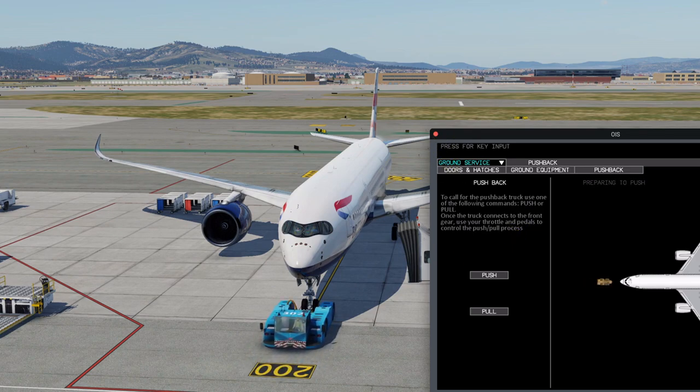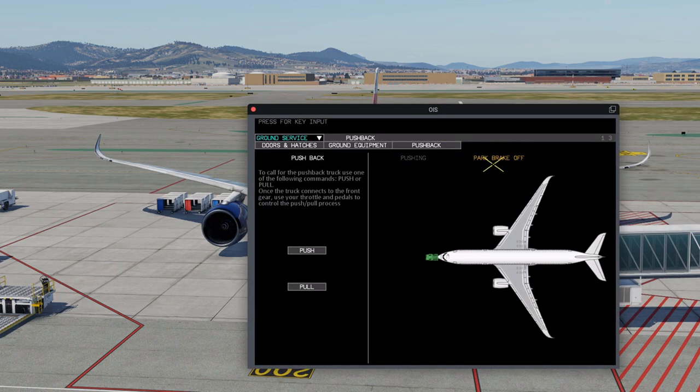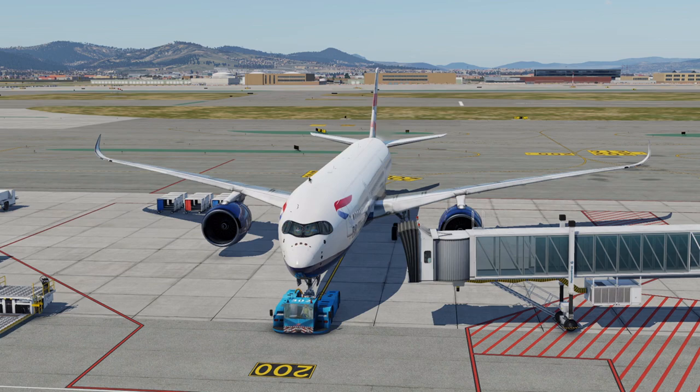And the way that you control this, as you can see here, is you use the throttle and the rudder pedals to control your direction. So we're going to push back and we're going to push the tail to the left, so our nose will be pointing to the east. So it says there, parking brake off, that's a request. We're not going to do that just yet.